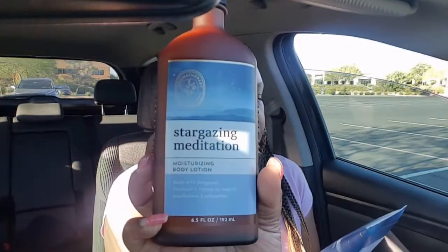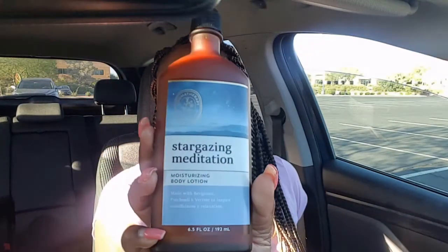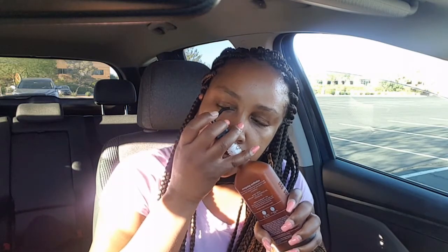The next thing I got was the Strategizing Meditation. This is another one that I have not had before. This is the moisturizing body lotion. And then I got the moisturizing body wash, which you guys know I love, the aromatherapy and the moisturizing body washes. So when I can get two in one, I absolutely love it. Let me try to see if I can smell this one. It's not bad, but I do like the Hot Spring Spa a lot better.